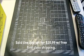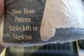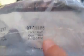Then the only needlework related thing that I found there was this big tablecloth. This is from Lee Ward's. It's called the New Rose Pattern tablecloth or napkins. This is the tablecloth, which is 72 by 90. You can see it there. That's the one that's circled. So it's a pretty big one.